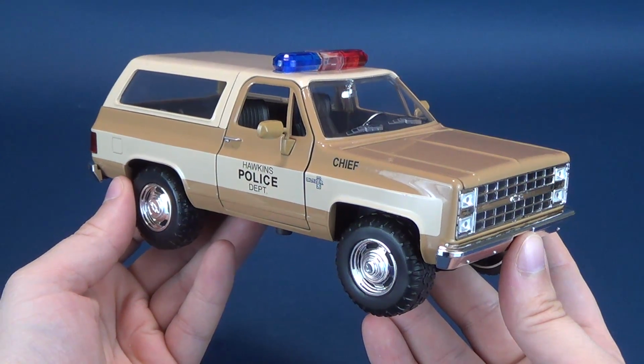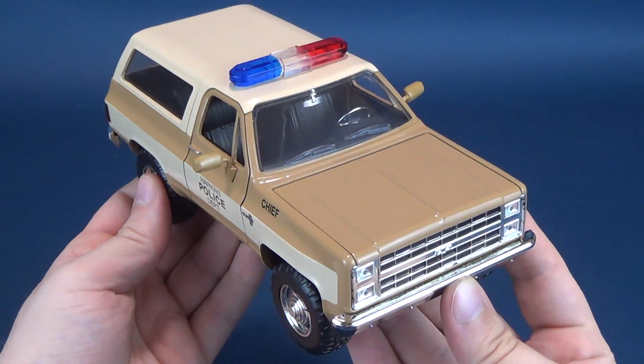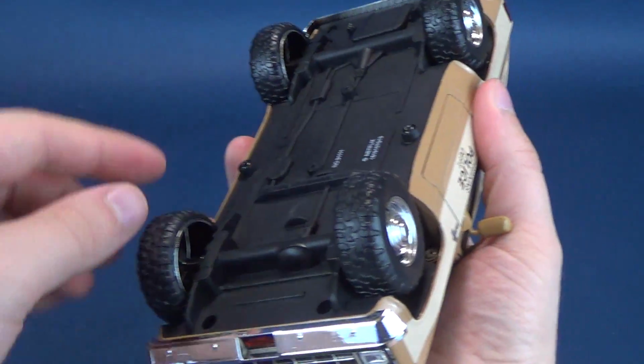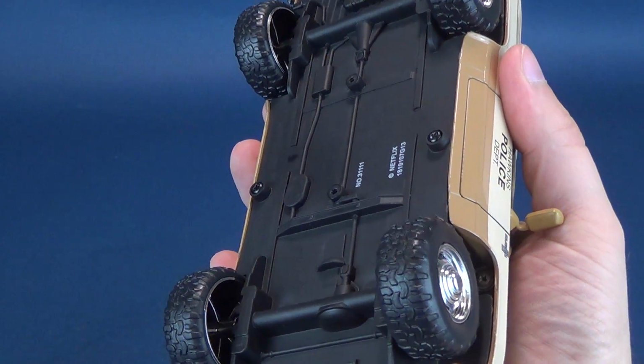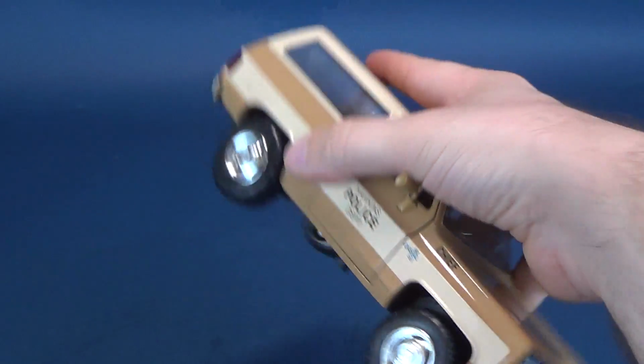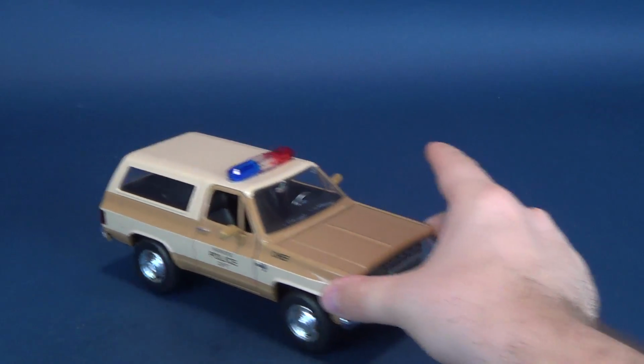And like all the other Hollywood rides, there are things that actually open and close on this vehicle. For starters, I'm just going to hold the top, show you what the undercarriage looks like. It's all done in plastic. The tires also feel like they are plastic. The vehicle rolls exceptionally well.